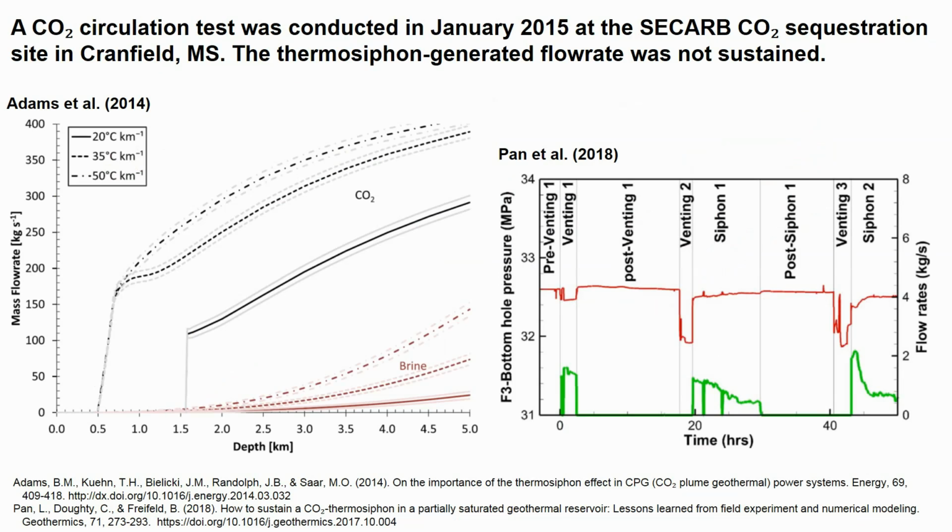So the CO2 circulation test in 2015 at the SECARB CO2 sequestration site didn't create a thermosiphon generated flow rate as was expected. In the 2014 paper here on the left, we show the mass flow rate versus depth for a CO2 system and a water or brine geothermal system at three different geologic temperature gradients. So we show that basically for any depth greater than 500 or 700 meters, you get a non-zero thermosiphon generated flow rate that should happen immediately in the system.